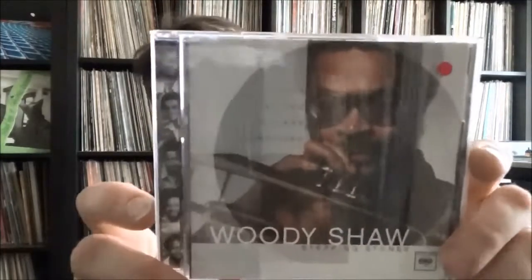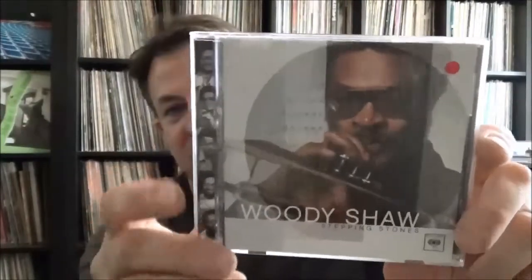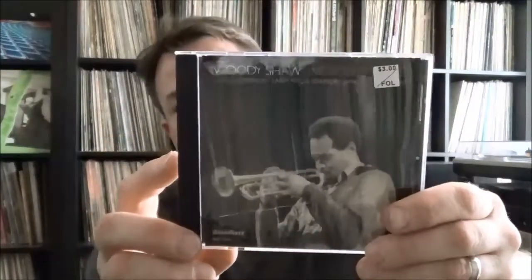Woody Shaw, Stepping Stones on Columbia, live at the Village Vanguard. Like I said, apparently who donated all these was a Woody Shaw fan. Picked up several Woody Shaw CDs from the same collection here. Woody Shaw Live Volume 1 on the High Note Records label. Let's see, here's the High Note logo. I don't know if you can make that out. But I'm guessing, let's see, edited and mastered by Malcolm Addy.